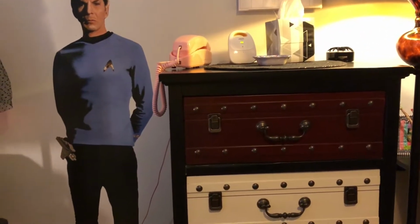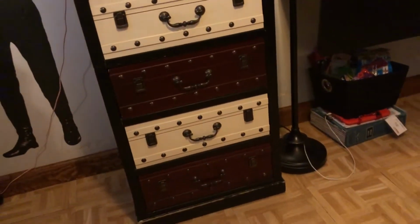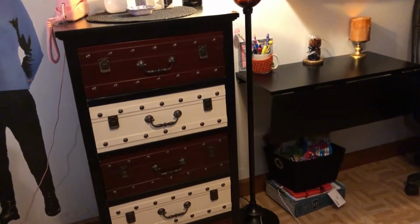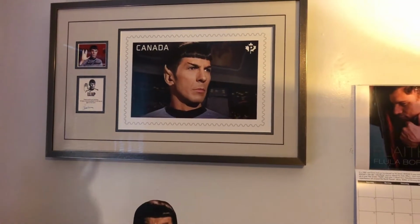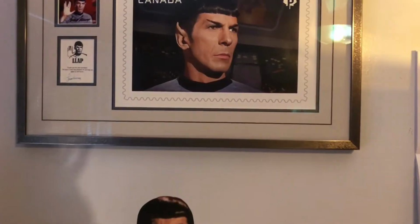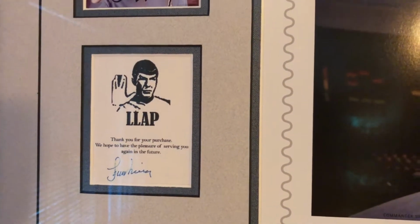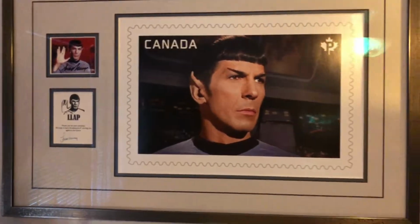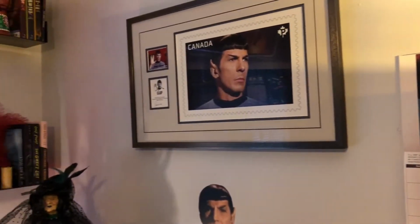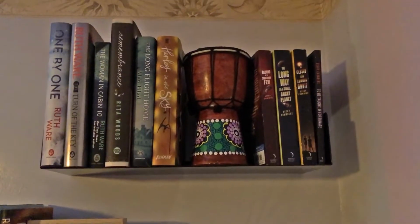And my dresser that looks like luggage, I got that from Pier 1 Imports. And there's my candy stash. And again, here's Spock. And this is my favorite thing in my room, my framed, numbered art prints of when he was on a Canadian stamp. He's not Canadian, but these are also signed things that he sent me when I ordered from his shop when he was still alive.